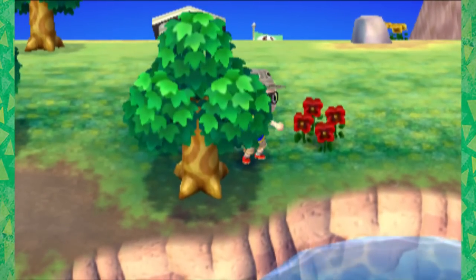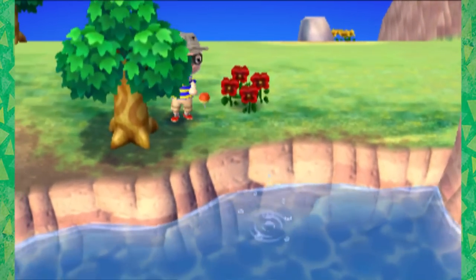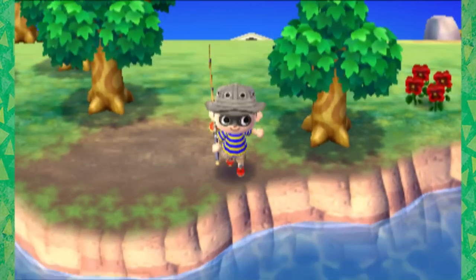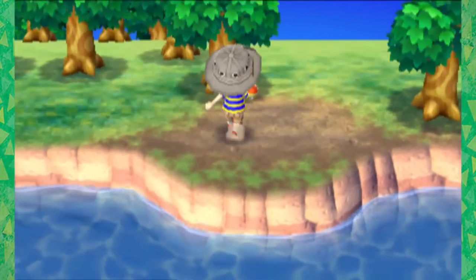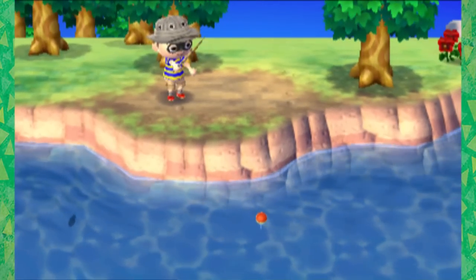Whoa. Okay, guys, this fish is looking pretty big. I don't know if it's any bigger. Oh, gosh, that was so quick. I almost had it. And it looked like it was a pretty huge fish, especially compared to this one. That's really super tiny. All right. Well, I lost it.